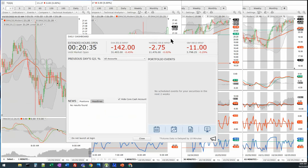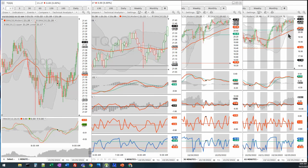Let's minimize that. This is the 65-minute, the far right, what you were just looking at. Here's the 30-minute. Here's the 5-minute. Calling attention to the 5-minute, see that? It's been bouncing off the support level. Here's the 5-minute EMA 50, the red line right here.